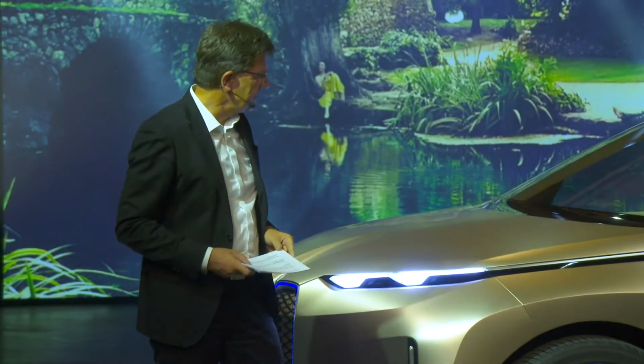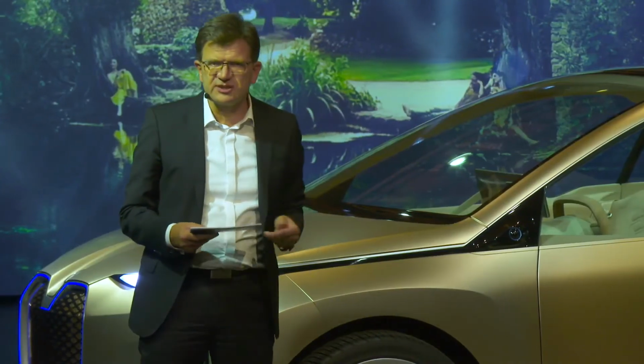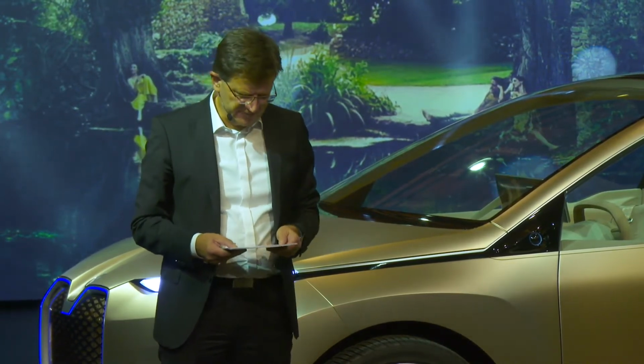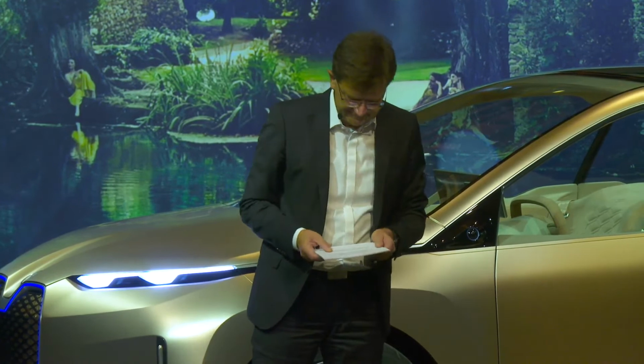the BMW Vision iNEXT. It's a vision car you have never seen from BMW before. With our next generation of electric drivetrains, with a range up to 435 miles. The traditional automobile definitely has turned into a smart car.